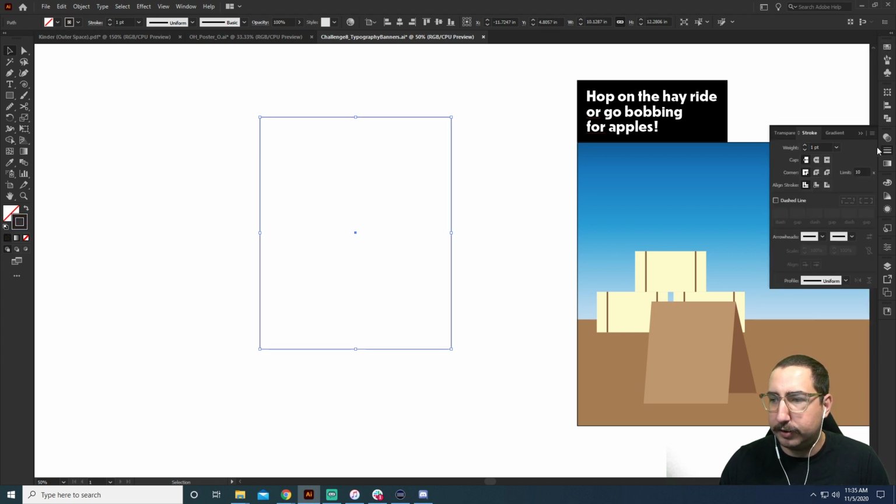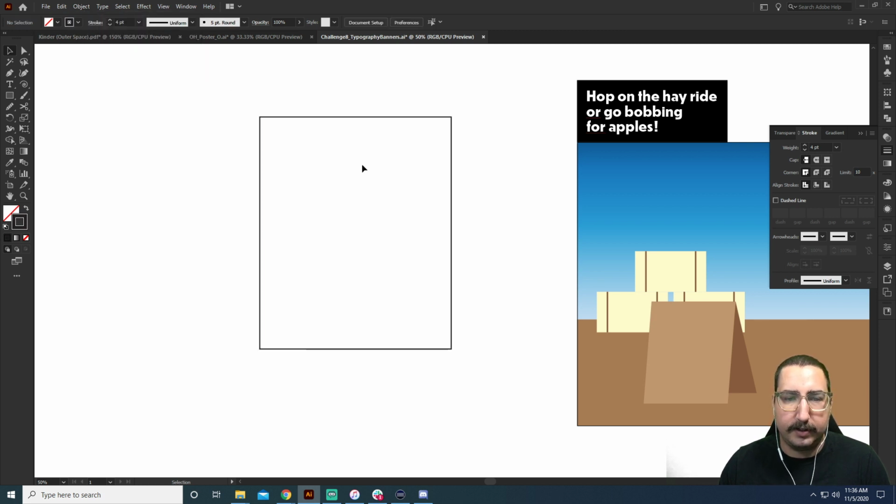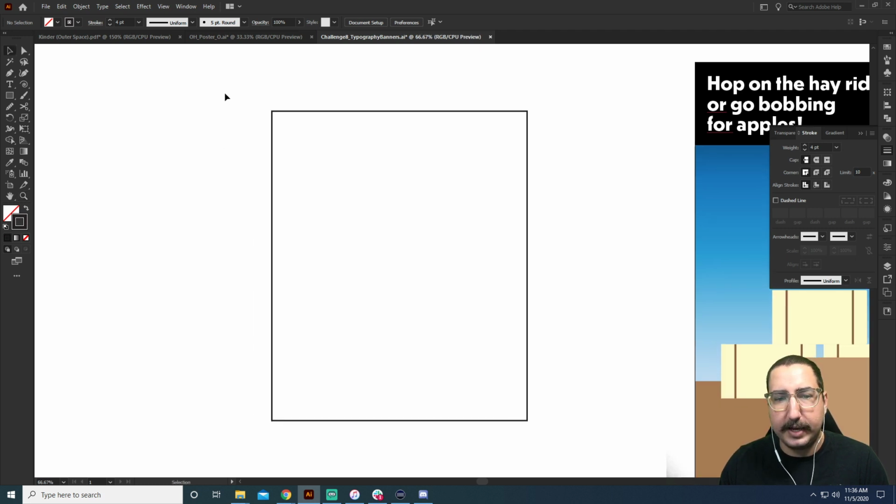Let's go ahead and put a stroke on this just so we can see where we're working. And then I'm just going to lock this down. It's basically just going to be a guide for us. So I'm going to go to Object, and I'm going to go to Lock, and I'm going to lock the selection. So now we can't mess with it. Won't get in our way, which is really great.